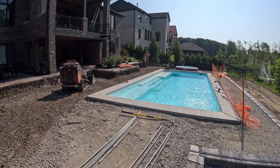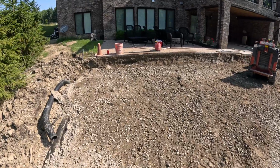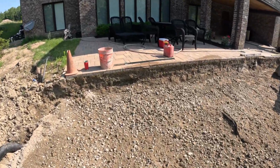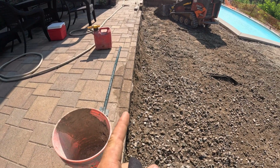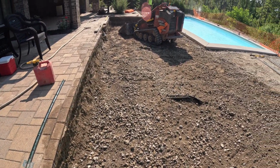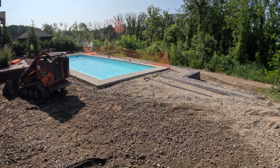So we're bringing in base, tamping it, and we got everything cleaned up so that we can build the wall right up to the existing pavers. So here's where we're at.